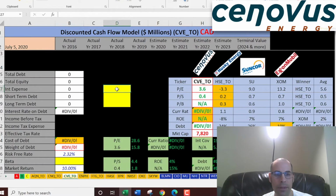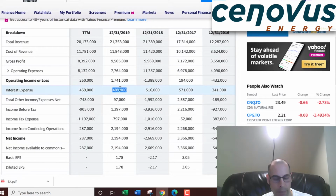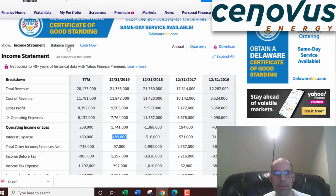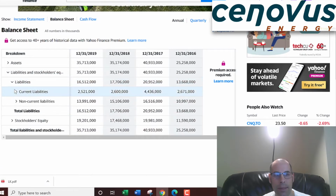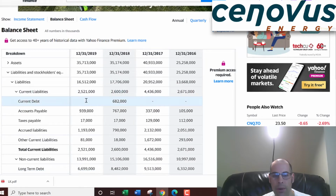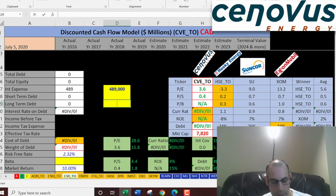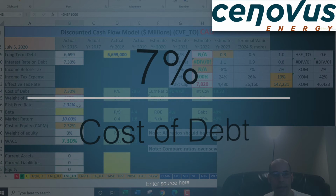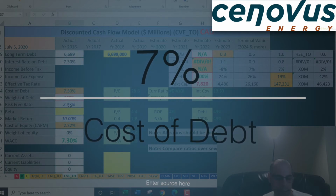Let's figure out the capital structure of the company to see how much we have to discount the future cash flows by. Their interest expense is $489 million. That's the interest they pay on their debt, on the income statement. Let's see how much debt they have. We'll go to the balance sheet and go to the liability section. Current debt, no current debt. Long-term debt of $6.7 billion. That's debt due after 1 year. And it looks like they don't pay taxes according to their income statement. So the cost of debt is 7.3%. That's a pretty high interest rate.